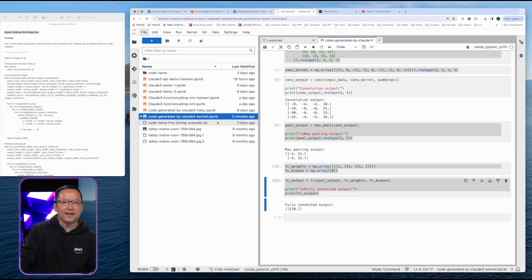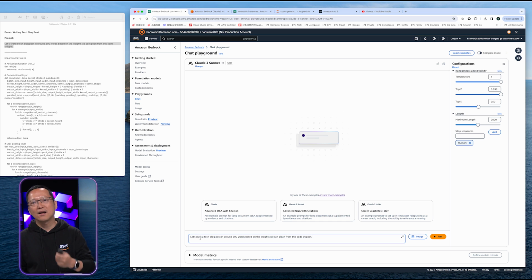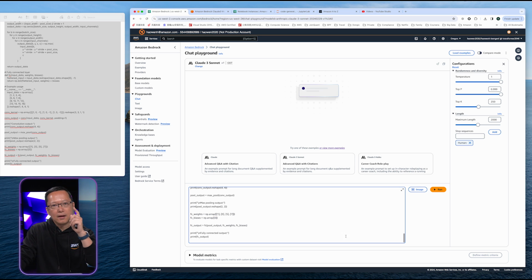Next, we need to select a working model and input prompts. We will still choose the Claude 3 Sonnet model and then input the first prompt that we prepared earlier into the dialog box. Let's craft a tech blog post in around 500 words based on the insights we can glean from these code snippets. We will also input the complete code output by the model in demo number 3 as part of the prompt into the dialog box. And click Run.